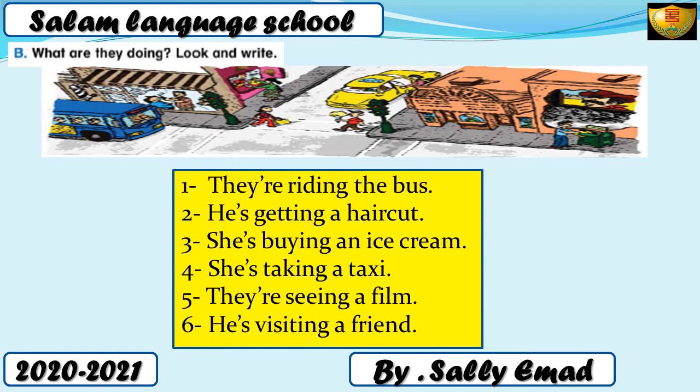Number 2, he is getting a haircut. Number 3, she's buying an ice cream. Number 4, she is taking a taxi. Number 5, they are seeing a film. Number 6, he is visiting a friend.